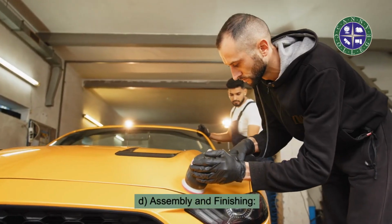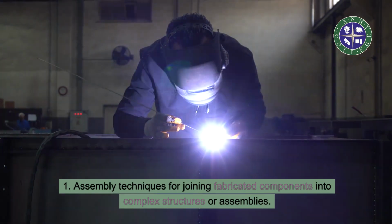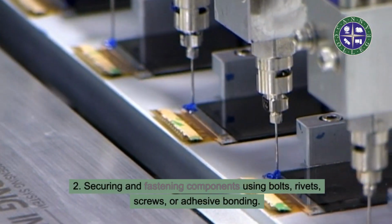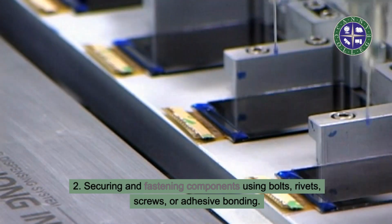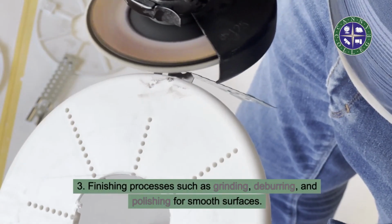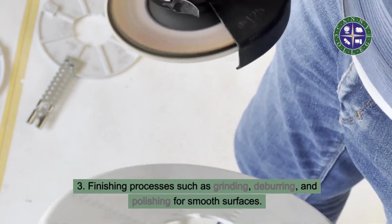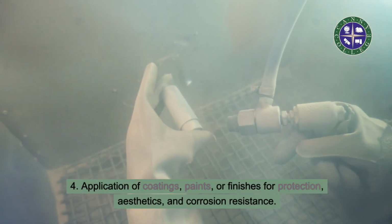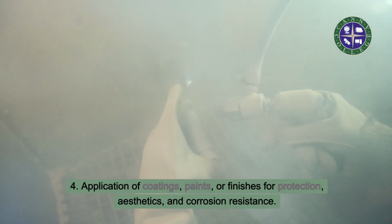D. Assembly and finishing. 1. Assembly techniques for joining fabricated components into complex structures or assemblies. 2. Securing and fastening components using bolts, rivets, screws, or adhesive bonding. 3. Finishing processes such as grinding, deburring, and polishing for smooth surfaces. 4. Application of coatings, paints, or finishes for protection, aesthetics, and corrosion resistance.